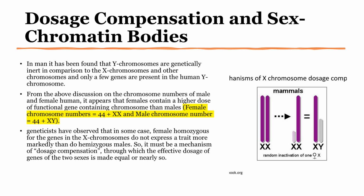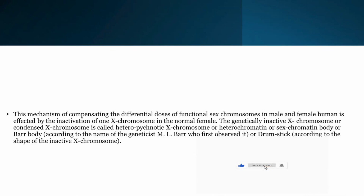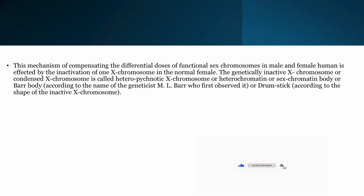Geneticists have observed that in some cases, females homozygous for the genes in the X chromosomes do not express a trait more markedly than do hemizygous males. So, there must be a mechanism of dosage compensation through which the effective dosage of genes of the two sexes is made equal or nearly so. This mechanism of compensating the differential doses of functional sex chromosomes in male and female humans is effected by the inactivation of one X chromosome in the normal female.